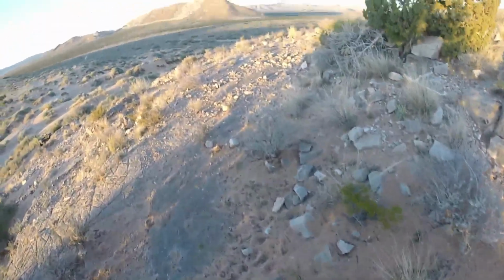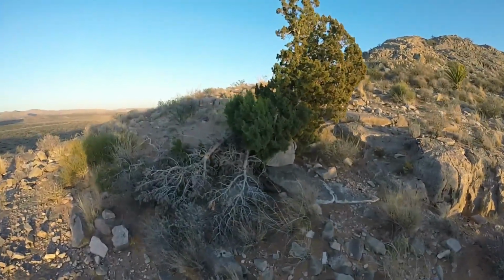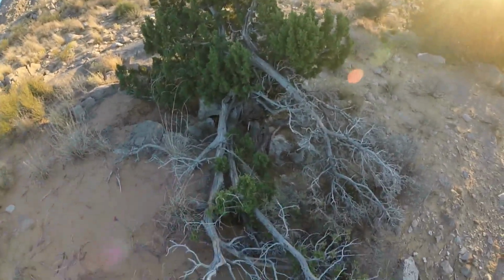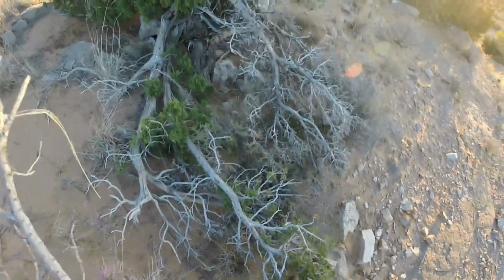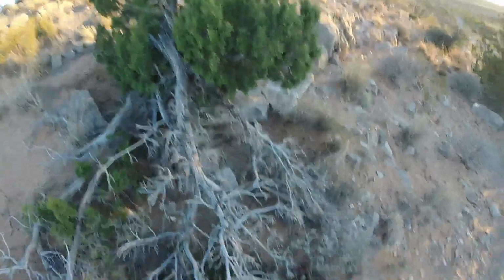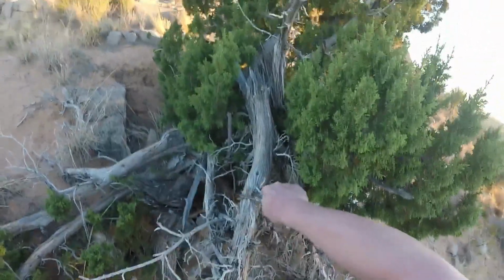And again, a bunch of coyote scat up here on this hill. Maybe a den around here or something. And this one's pretty substantial too. You look at that tree trunk, that one's been there a while too. It's seen better days. I don't know what kind of wood that is, really, to tell you the truth. I want to find out. A piece of the dead stuff.